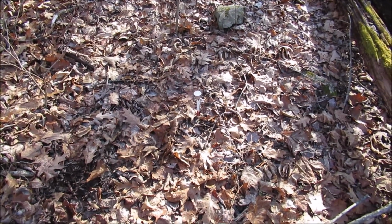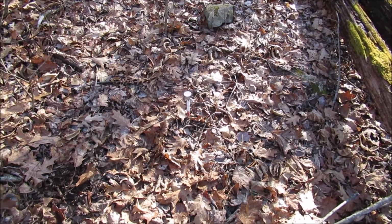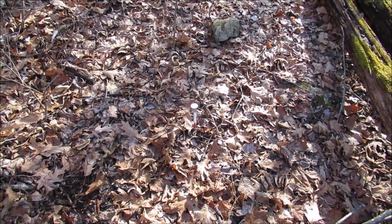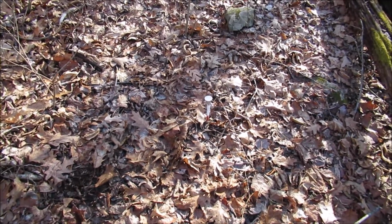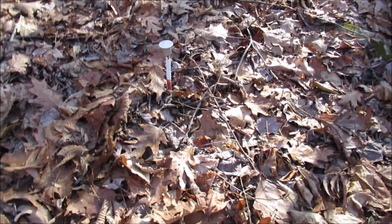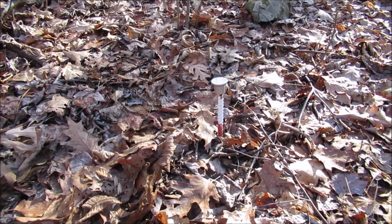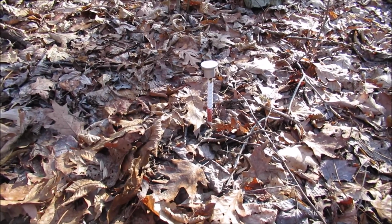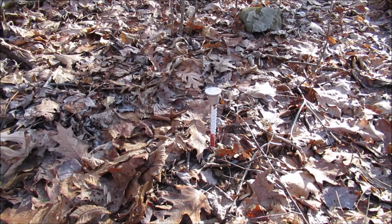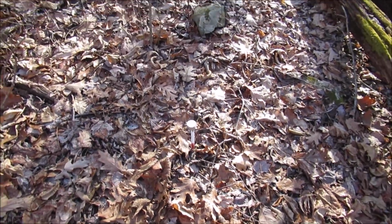Point seven miles into my hike, I'm down to 2740, and I'm standing in the general area where this old road is supposed to be, and look what I found. There's a piece of steel rebar, and it's painted orange and white. It's got a plastic cap on top of it. Looks like it's right in the middle of the road.